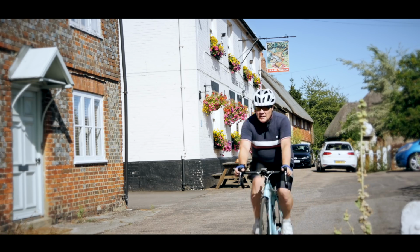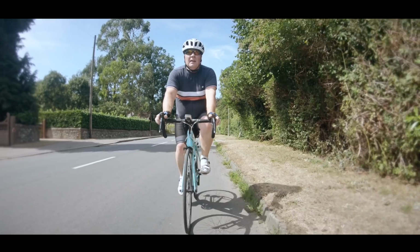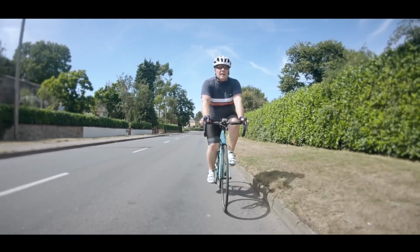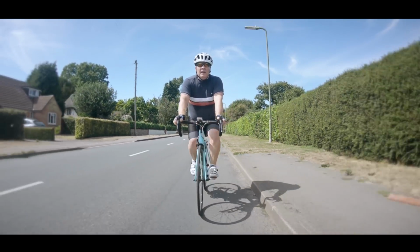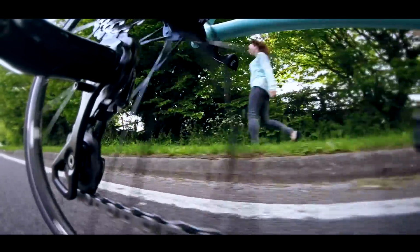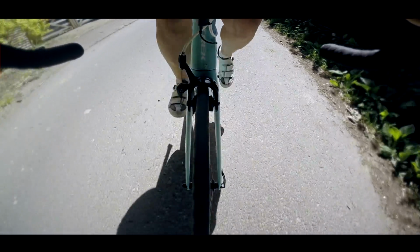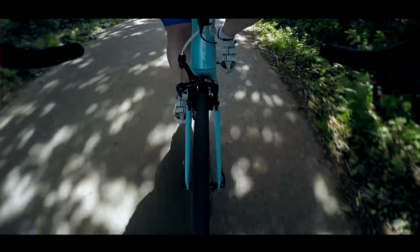A real techie term with gearing is rollout, which is just another way of measuring how far your bike will travel for one complete revolution of the front chainrings. For instance, when you're in a low gear, one pedal revolution might mean that your bike will only travel 3 meters, whereas that exact same pedal revolution might result in your bike traveling 10 meters in a higher gear.